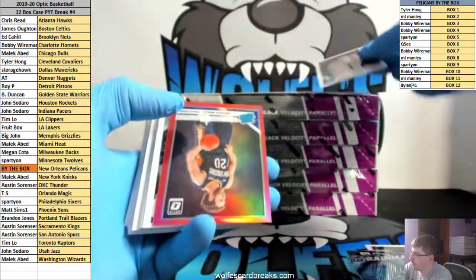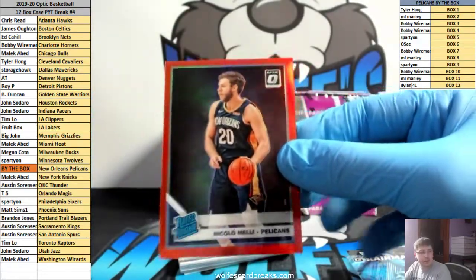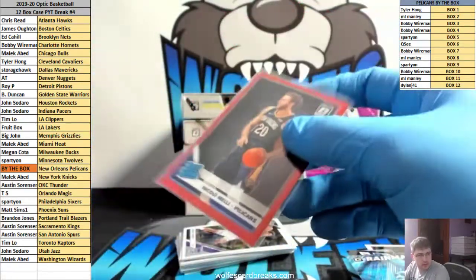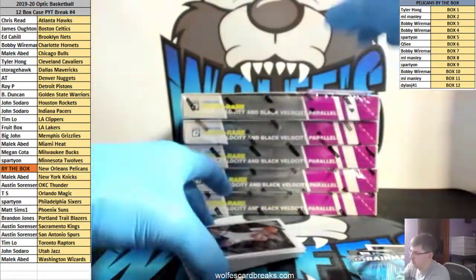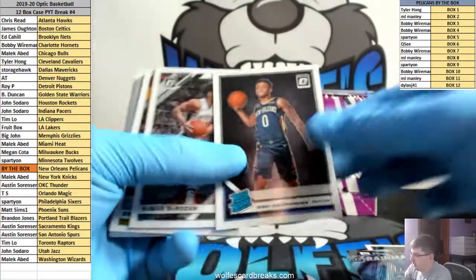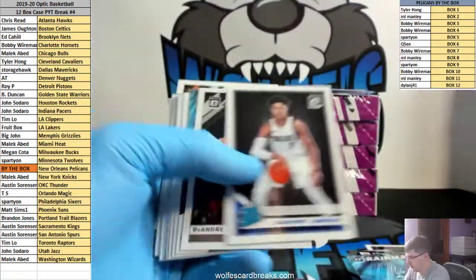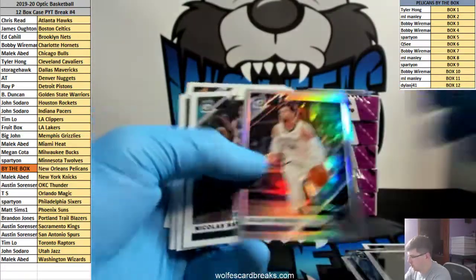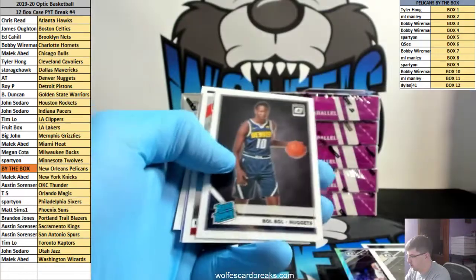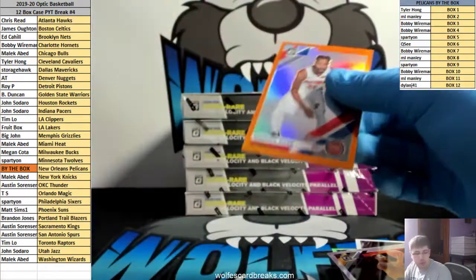Jackson Hayes, Pelican spot. Another Pelican spot. Melly, red, number to 99. Alexander Walker, Pelican spot. Orange, D. Rose for the Pistons. Kuzma hollow. Not bad.